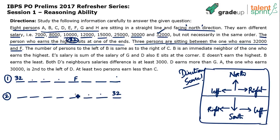32 is here, 1, 2, 3. F has to come here. These are the 2 possibilities, right? Then the number of persons to the left of B is same as the number of persons to the right of C. Now this is a very interesting statement, right?